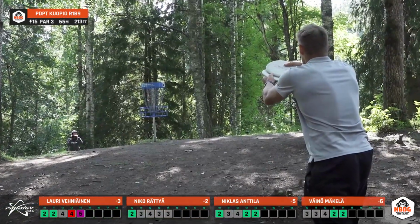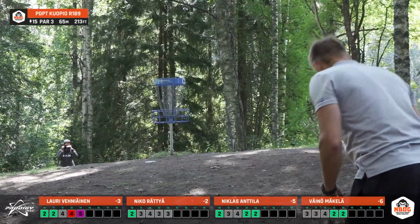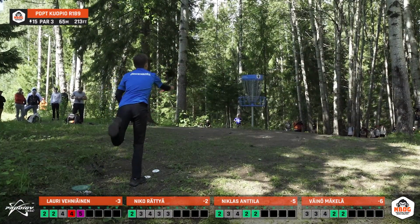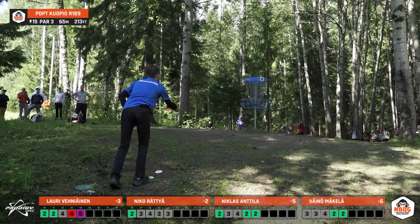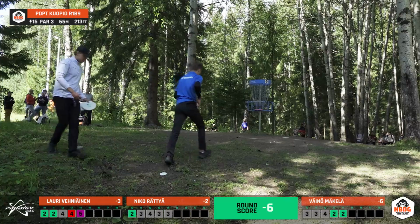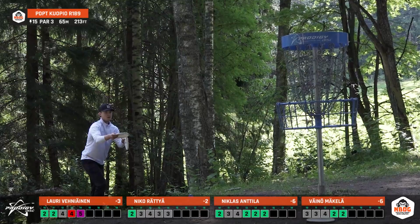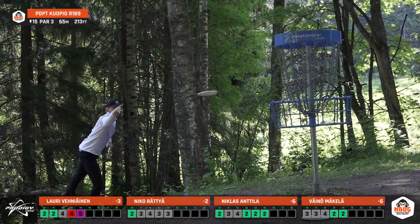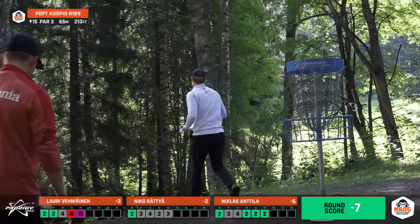I think that's Lauri's Jokeri. Yes, and my bad. There he is with his putter, a little bit short. And the birdie comebacker from Niklas. You can see the mini of Väinö, 16.5 centimeters in front of it. And there it is, straight into the heart of the basket by Väinö.